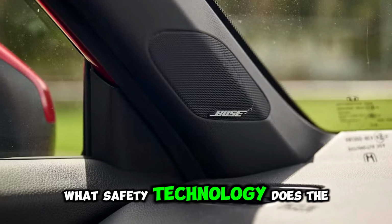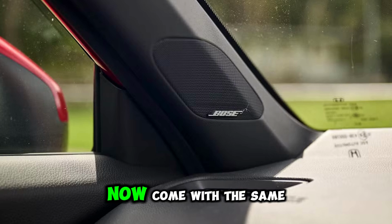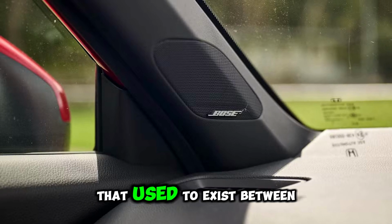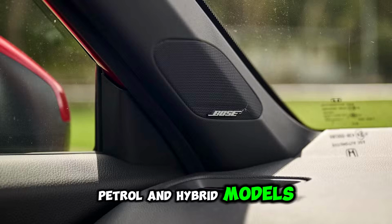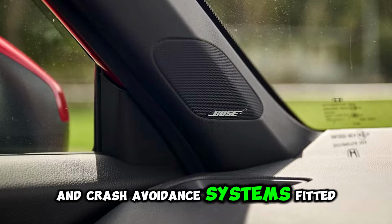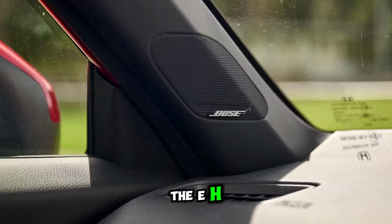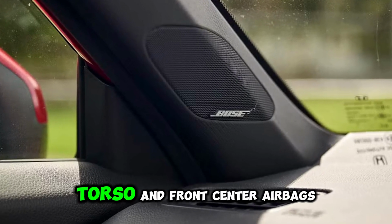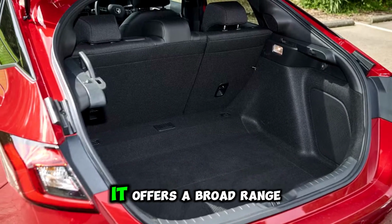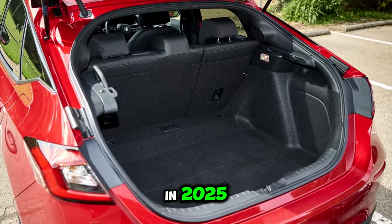What safety technology does the Honda Civic have? All non-Type R Honda Civic variants now come with the same level of safety equipment, rather than the former disparity that used to exist between petrol and hybrid models. The former lacked extra airbags and crash avoidance systems fitted to the latter. 11 airbags are standard in the HEV L, including rear side torso and front center airbags previously not included.